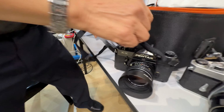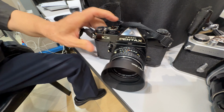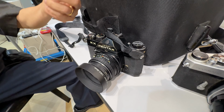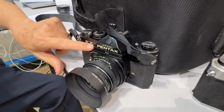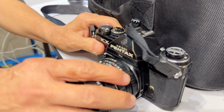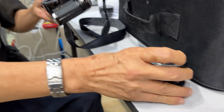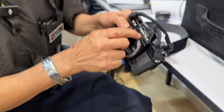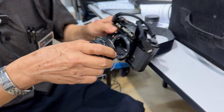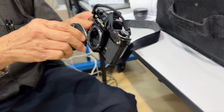They have a series of Pentax K. They got the K2, which is auto exposure and manual. And they have a KX, and they have a KM. The KM is simple. This one is mechanical with a window for you to see the aperture, the Judas window. This time it is a quick change bayonet.